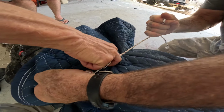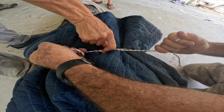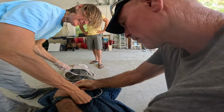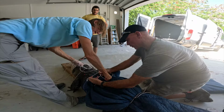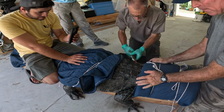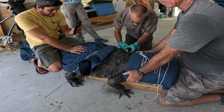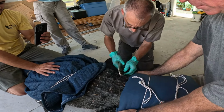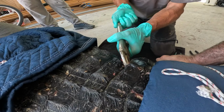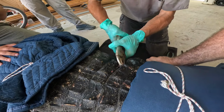No, let me try to tighten it again. There you go. Yeah, it's kind of hard. Okay, sorry. No, you're good. I mean, if he exhales, it's gonna get loose anyway, so we don't want it to be super, super tight. Right. You're good. Grab it with this. Just yank the whole thing. All right, here we go. Could get ugly. No, it's not gonna. I got the best holders here ever.